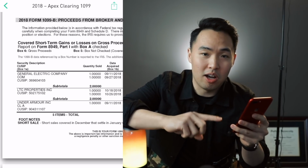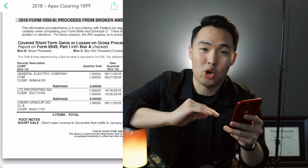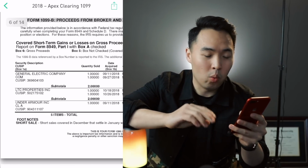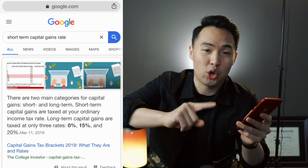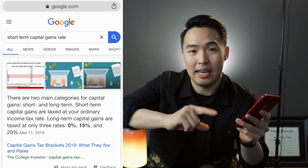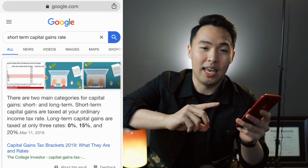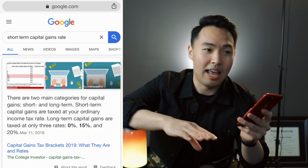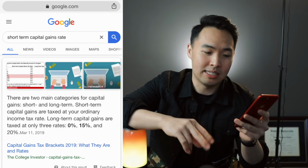Every time you bought a stock, every time you collect dividends, every time you sold for a gain or loss, they keep track of everything. And the one basic thing that you need to know about taxes is that if you buy a stock and you trade it within the first year and you've made money on it, you're going to have to pay a higher capital gains tax. But if you buy a stock and you hold it and you trade it after you held it for over a year, you pay less in capital gain tax.